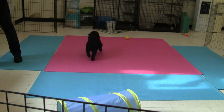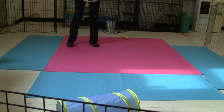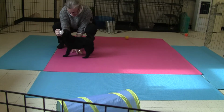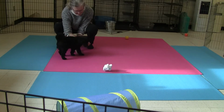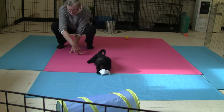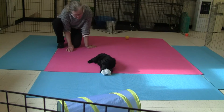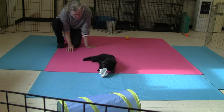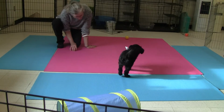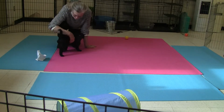We've just gone out of step. That was my fault. Come here, little. Very inquisitive. Very playful. Not scared of a noise or a new texture. Puppy, come. Puppy, bring. Bring it. Bring it here. Yes, bring it. Very good for coming.